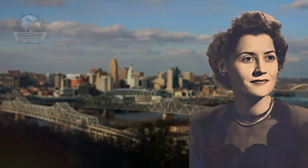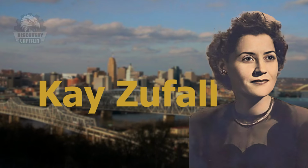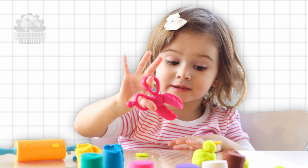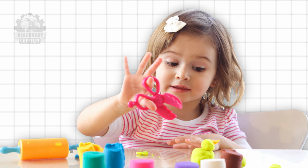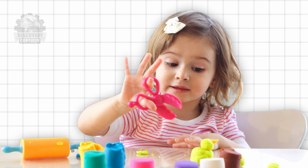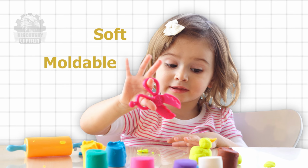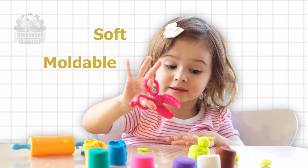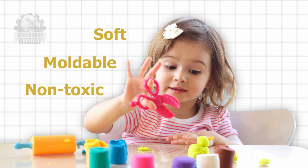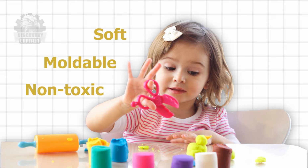Fortunately, a kindergarten teacher in Cincinnati, Ohio, named Kay Zufall, discovered an unexpected potential in the product. She was looking for a way to help her students easily create shapes and develop their creativity. Kay Zufall mixed this powder with water and some other ingredients to create a soft, moldable mixture. She found that her students loved playing with this cleaner because it was soft, easy to mold, and non-toxic. Thus, an idea was born, a modeling compound for children.